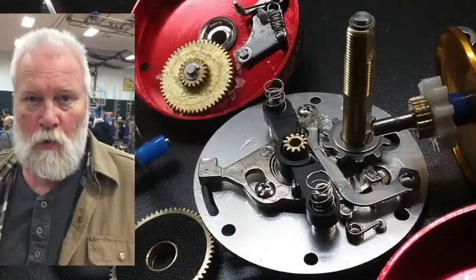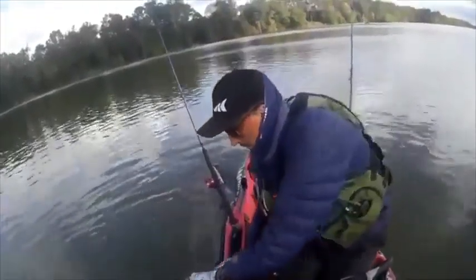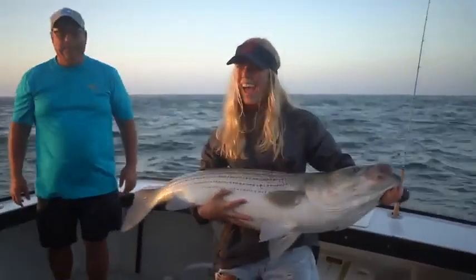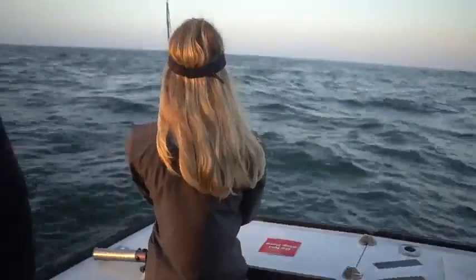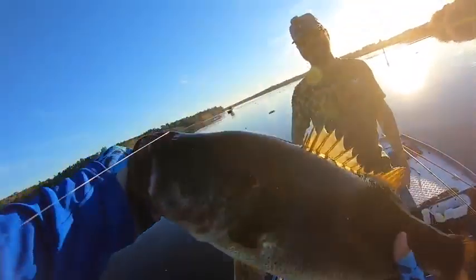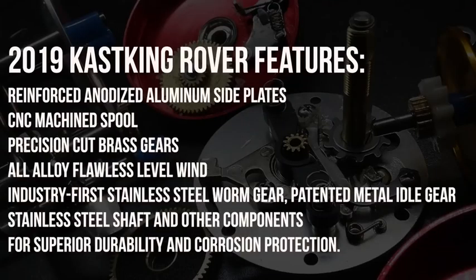been used successfully by recreational anglers as well as charter captains and professional fishing guides for blue catfish, sturgeon, saltwater striped bass, redfish, fluke, sharks, and all types of bottom-dwelling saltwater fish. Some anglers have even taken the Rover largemouth bass fishing for casting live shiners. Benchmark components continue to keep the KastKing Rover among the best sellers.